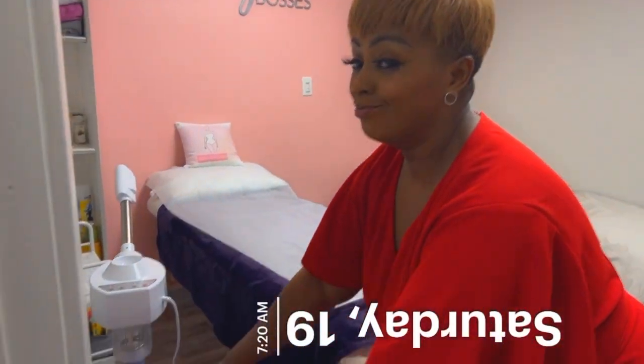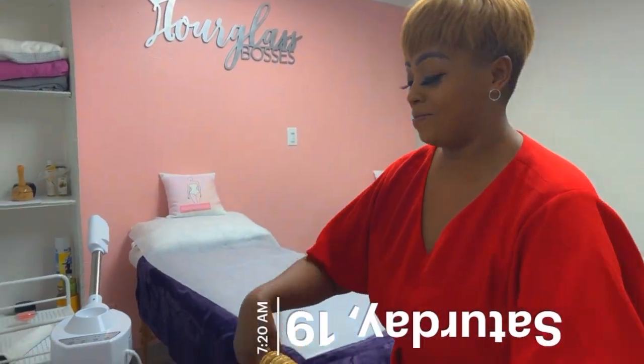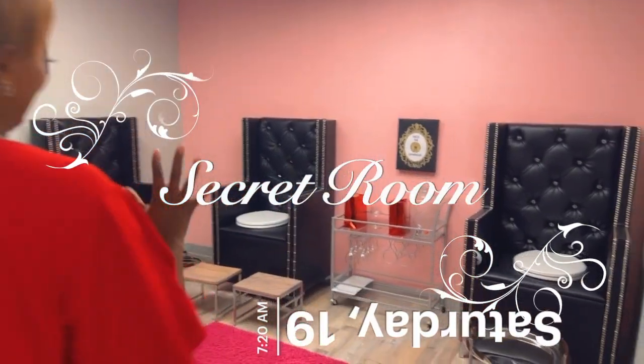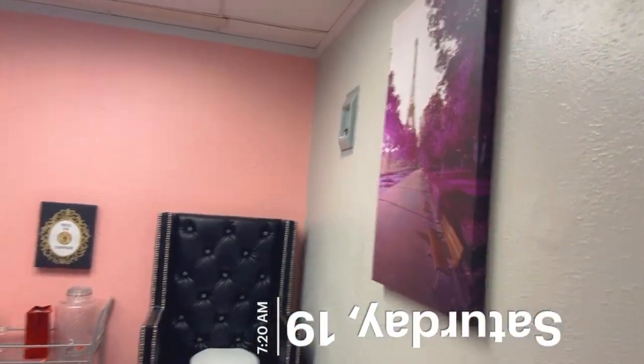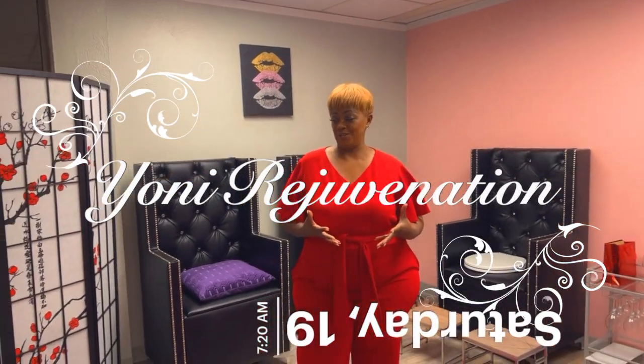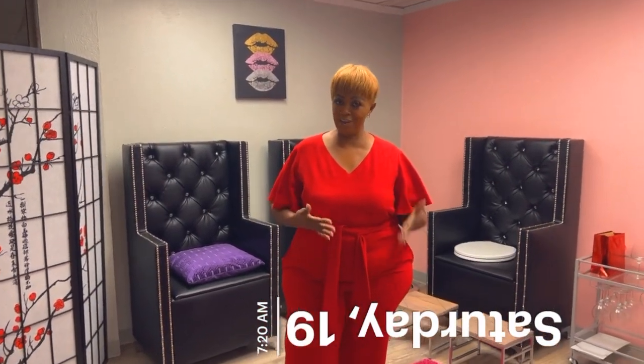Wood therapy. This area over here is like the secret room, okay? This is the yoni steaming room. Like we're talking about rejuvenating your yoni, okay? Vaginal steaming.